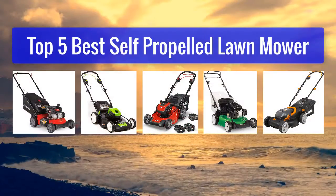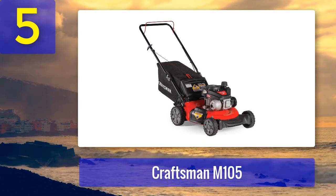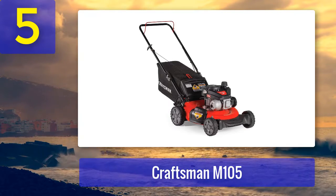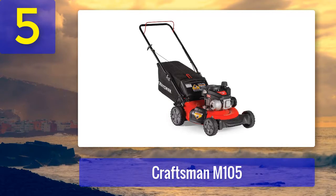Top 5 Best Self-Propelled Lawn Mower. Number 5. Craftsman M105. Craftsman has come up with a powerful engine lawn mower having an array of capabilities. It offers rear discharge, side discharge, and mulching capabilities, and you will need to push it to start.